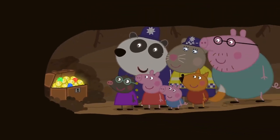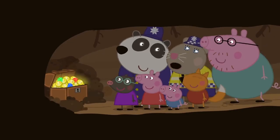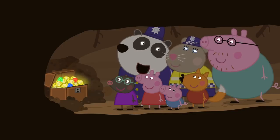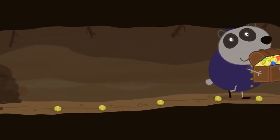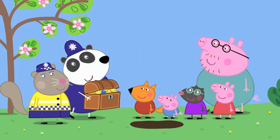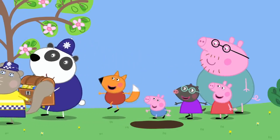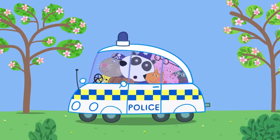Yes. That's pirate treasure, all right. It's just like the pirate treasure we have back at the police station. Let's take this back and put it with the other one. Oh, dear. Police Officer Panda is dropping coins along the way. Right. Back to the police station. Can we have the Nina, please? Why not?